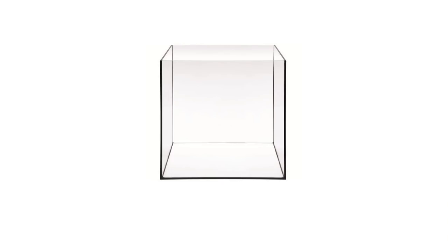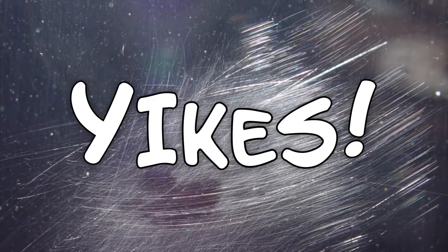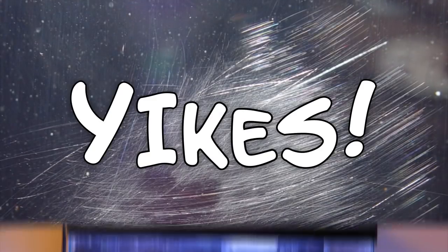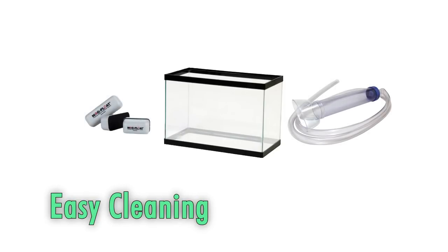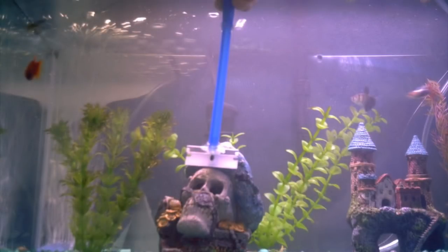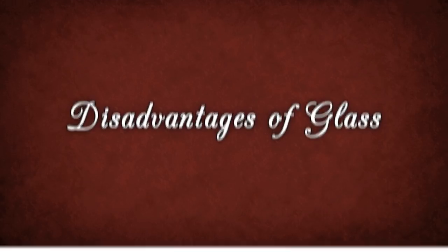If we're setting up an underwater environment in order to admire the beauty of aquatic fauna and flora, we certainly don't want anything to mar or impede our view into that little submerged world we're creating. In other words, nobody wants a scratch on their aquarium. Glass is far more scratch resistant than acrylic. Generally speaking, a glass tank is easier to clean than an acrylic tank. There's less concern about scratching it up when scraping algae off the sides or when disturbing the substrate while using a gravel vac. Glass aquariums are not without their disadvantages.